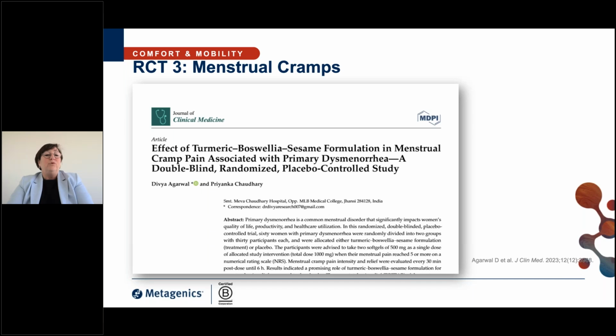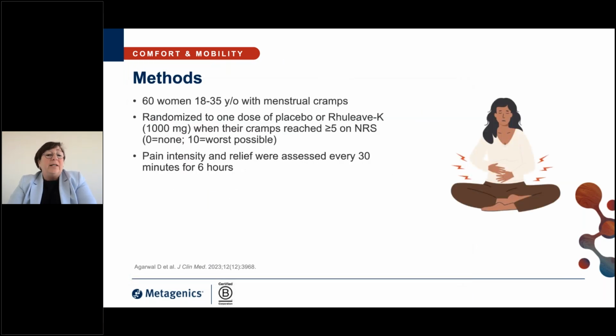A third randomized controlled trial was in women with menstrual cramps. Here, this was a trial in 60 women between 18 and 35 years old with menstrual cramps.